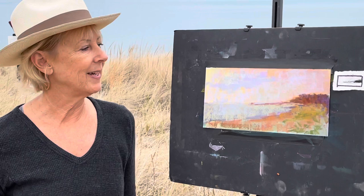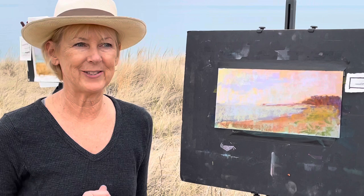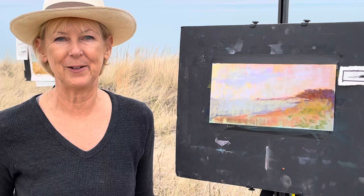The light is changing a little bit. We did get a little wet, but not terribly wet. The problem with pastels is you don't want to get too wet or you're going to get all these water spots. So they dry and we'll keep on painting.